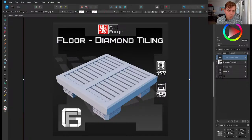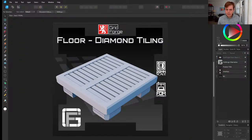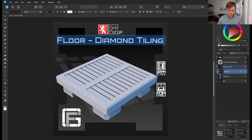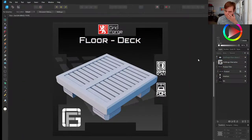What in the world is this? It's created a bunch of garbage for me. So I'm going to relaunch this one more time and hope it's going to be correct. Open recent, floor deck. Yes, everything is now right. Oh, that was frustrating. Okay. So we now have our floor decking, which we can now save out.